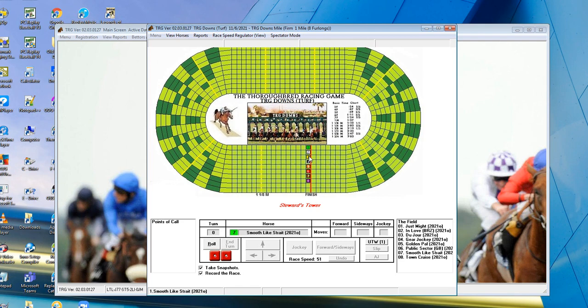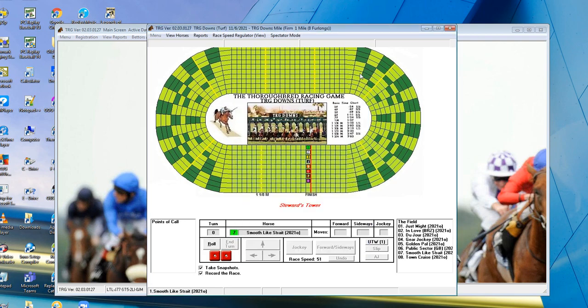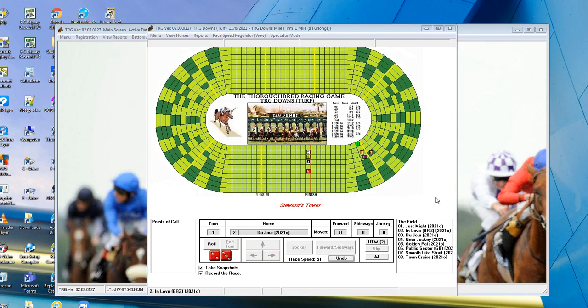It'll give you a little information about the horse. And if you click on it, you get a regular card. Shows it a little nicer. Next up, and let's go ahead and start this race. As usual, you just let the race play out, and they're off.